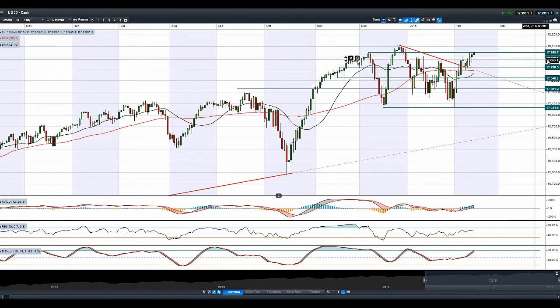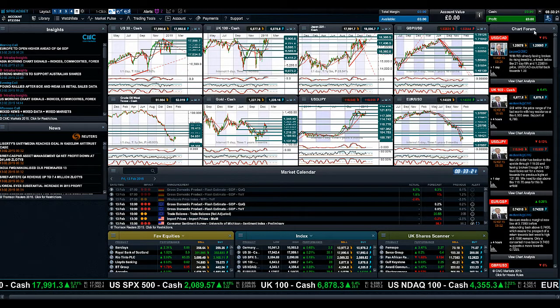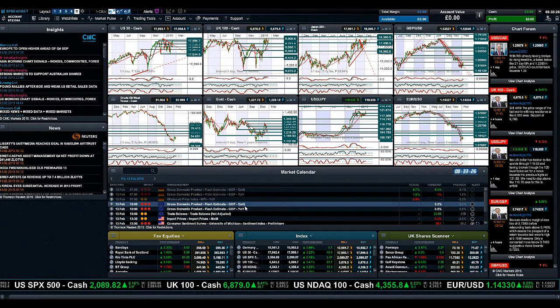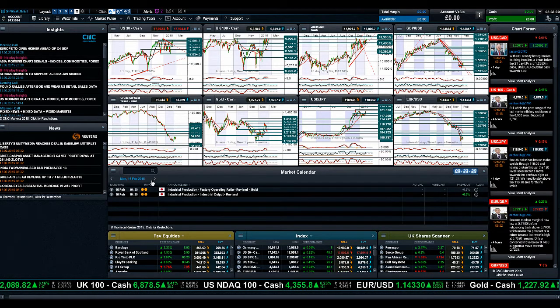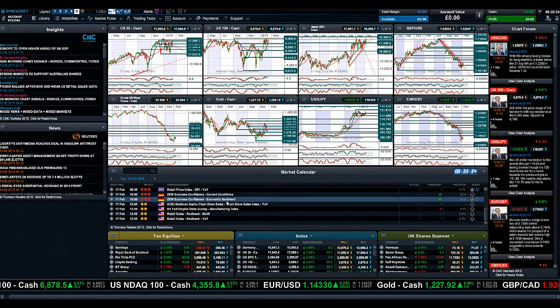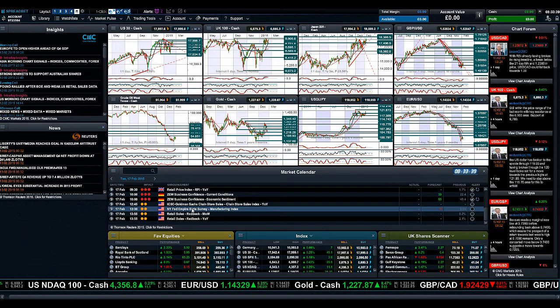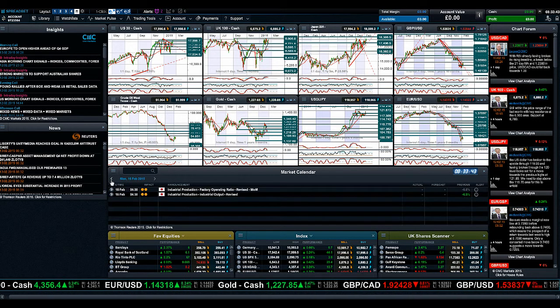From a technical perspective, if we break through 17,998, then we should be looking good for a retest of this 18,100 level. Now, we do have some economic data due out today. We've got Eurozone GDP, and we also have consumer sentiment. If we fast forward onto Monday, nothing exciting on Monday, unfortunately. Tuesday brings a lot of UK data and the ZEW business report. So anybody trading European indices, the Germany 30, the UK 100, there is some stuff coming next week you want to be aware of anyway.